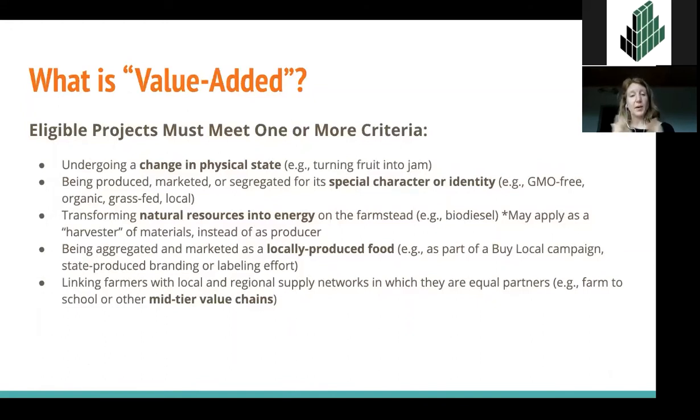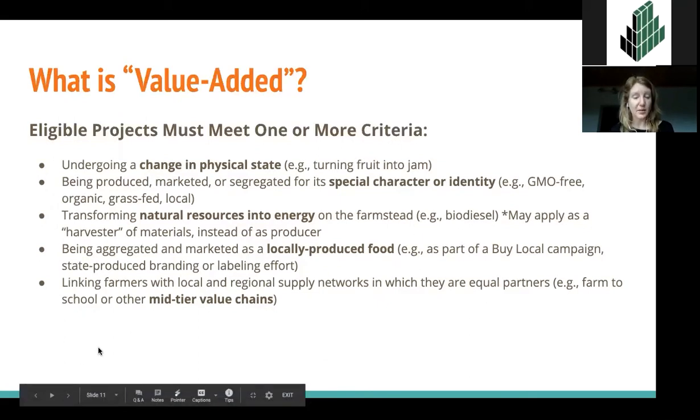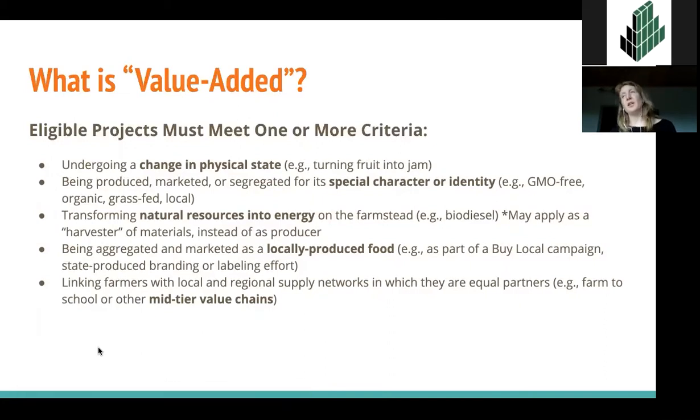Locally produced food is a bucket that many of us have been working in for many years, and there are some parameters. I believe it's 400 miles that it might be produced and sold, and that is something that many of us can meet here in the Upper Midwest. And also mid-tier value chains. And that means that you might have multiple producers working together with a specific processor of some kind, whether that's community-based or someone who might be changing the state of the product into its saleable form. If all of those people are invested in the project and are seeing additional returns from the fact that you are able to sell a value-added good, that is the qualification for a mid-tier value chain.